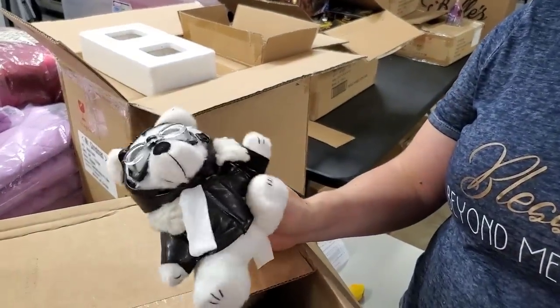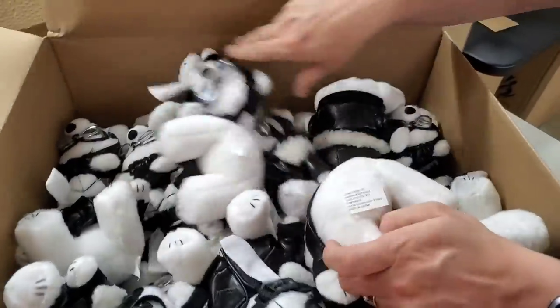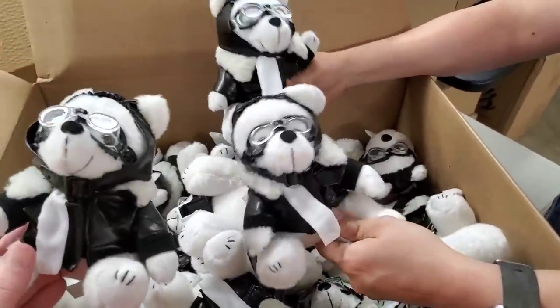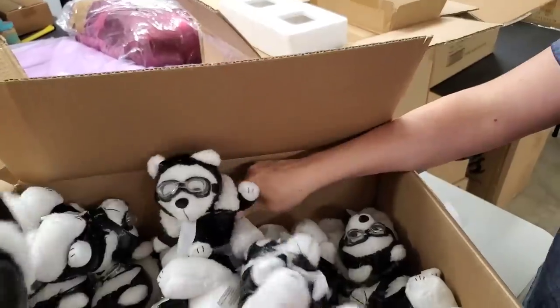That's cute. He is cute. And there's a bunch of them. Look how many are in there. We got a gazillion of these suckers. Little white fluffy bears. I'm cute. Buy me.